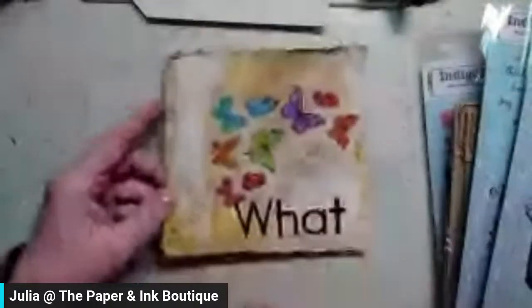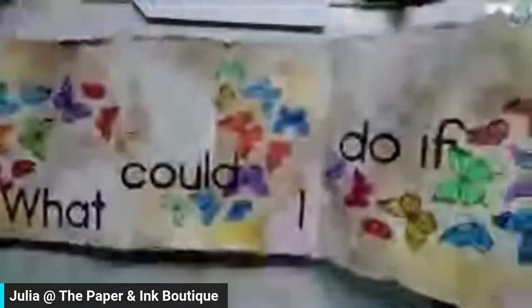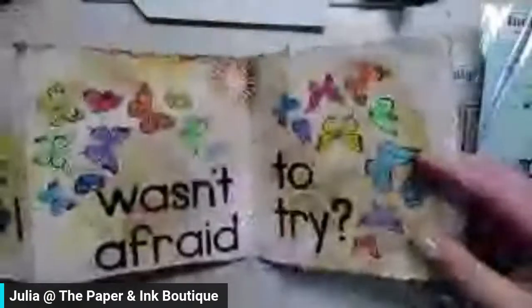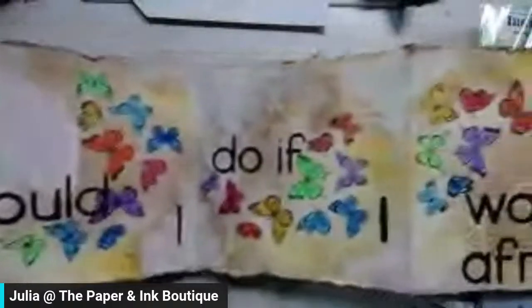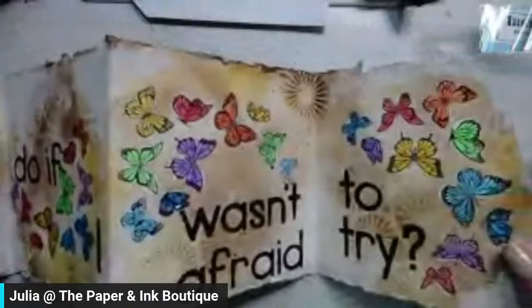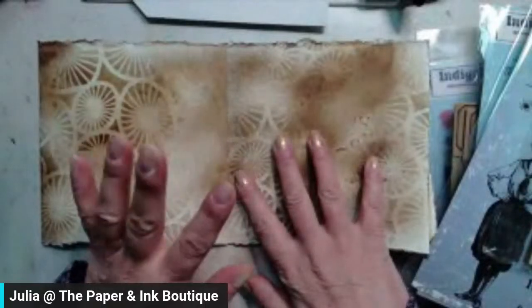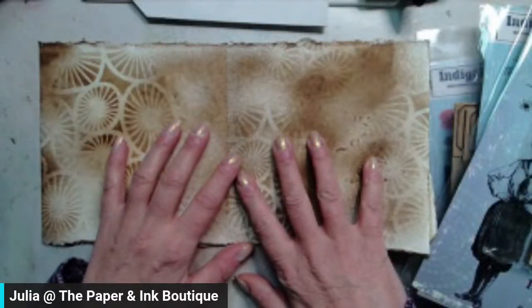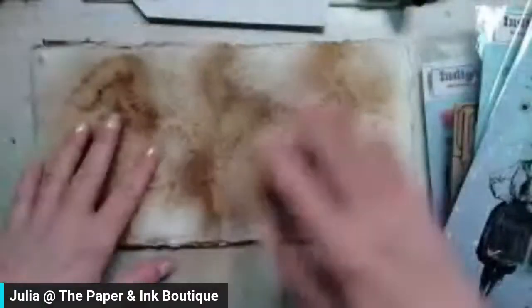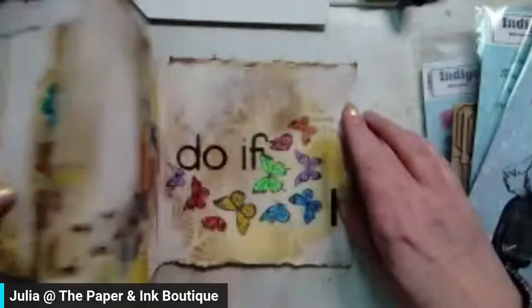So I had to play with this one this afternoon, and I created this concertina that is going to go into one of my journals. So there you go. It says, what could I do if I wasn't afraid to try? So that's the front of it. The back of it, I just used a stencil and some of the Just Walnut infusions from Paper Artsy. Because this is going to go into my journal, I'm actually going to glue this part into my journal so I can still lift it out.